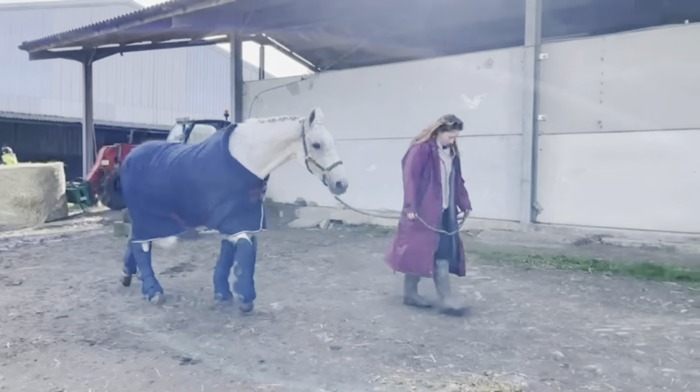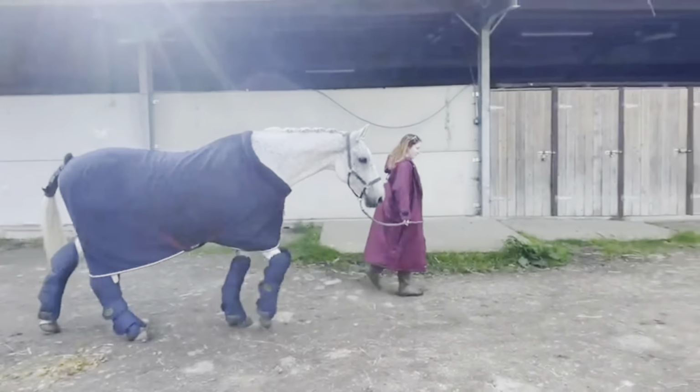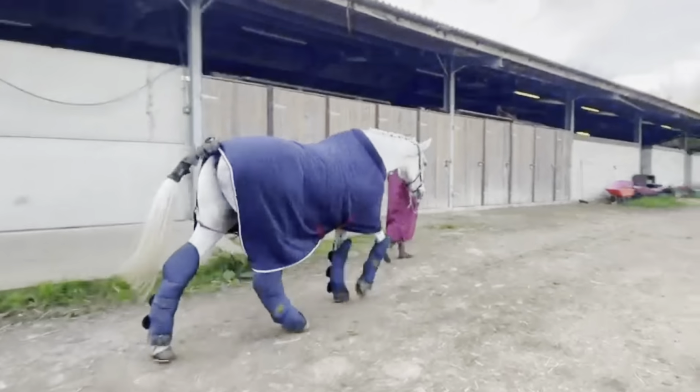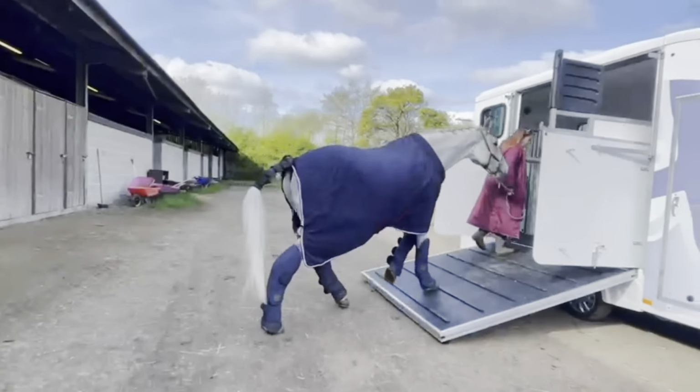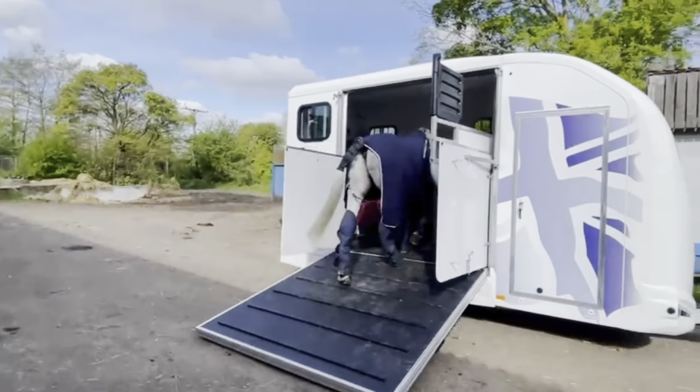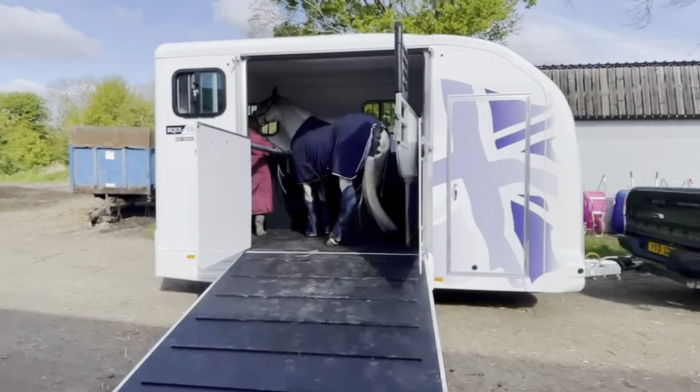So following my cheeky little breakdown there about the poo stains and the plaits, it was time to get loaded up. Now today we'll be taking the Equitrek Day Trekker. Now I love this, there's always plenty of space for Jensen in the box and loads of room for me to store my stuff and get changed where there's not poo everywhere, which is great.